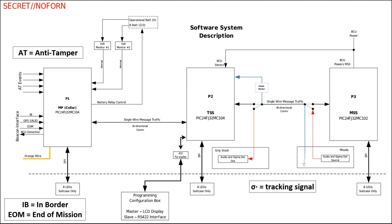I put some additional terms on there, like AT, which stands for anti-tamper, IB, which stands for in-border, EOM, which stands for end of mission, and then there's talk of the sigma dot, which is missile's terminology for a tracking signal.